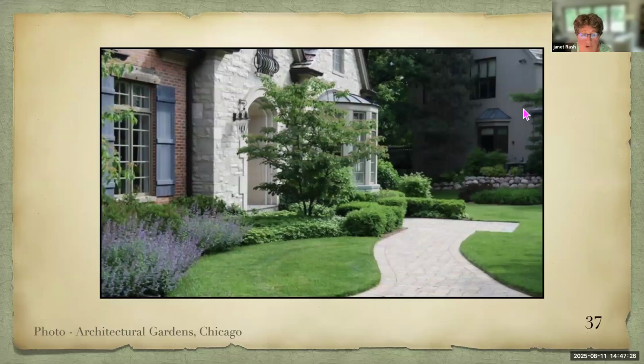Excellent, excellent. And the tree has been moved away from the house. If you're looking at the house from the front, we're looking at it kind of cattywampus from the side. But if you're looking at it from the front, that tall but small tree is going to soften the edge of the facade of that home. Very, very nice. Let's do another one.